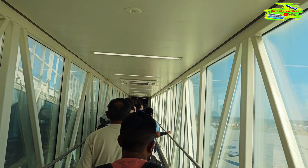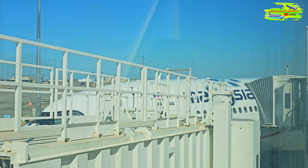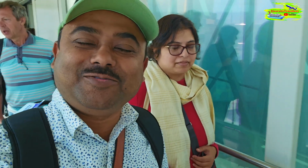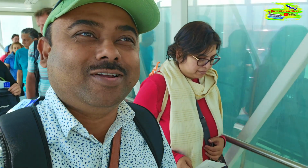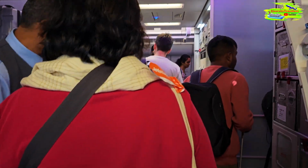Finally, we completed our boarding process and we are going on board MH148 from Melbourne to Kuala Lumpur this afternoon. It's getting a bit warmer in Melbourne, and I think the weather is training us, because in Sri Lanka and in Malaysia it's going to be like 35-40 range in April. So we are getting on board MH148.